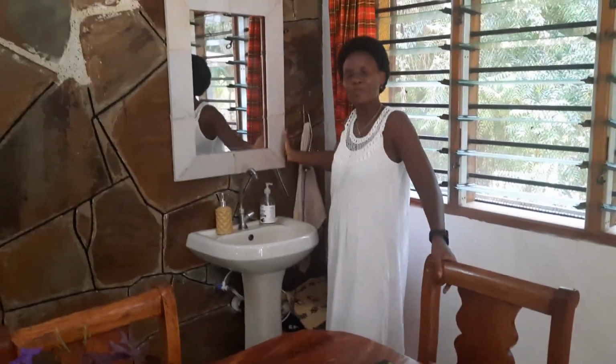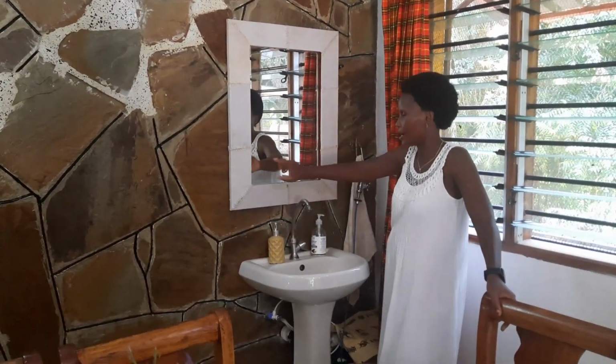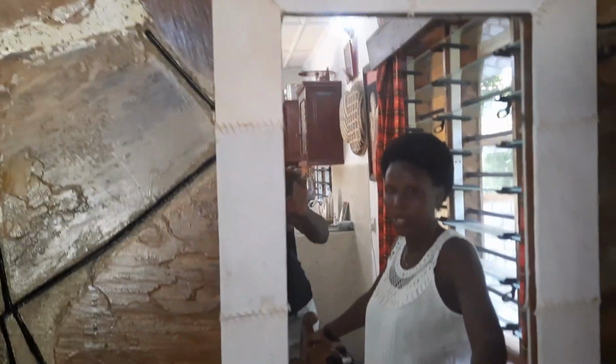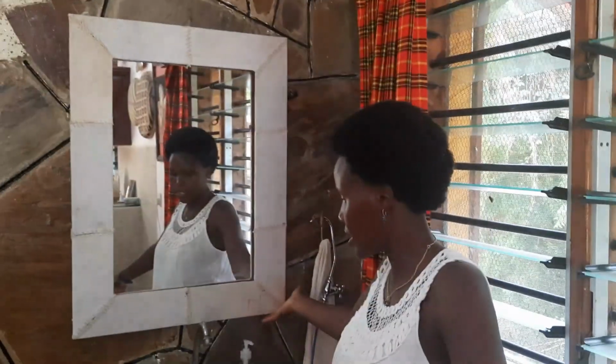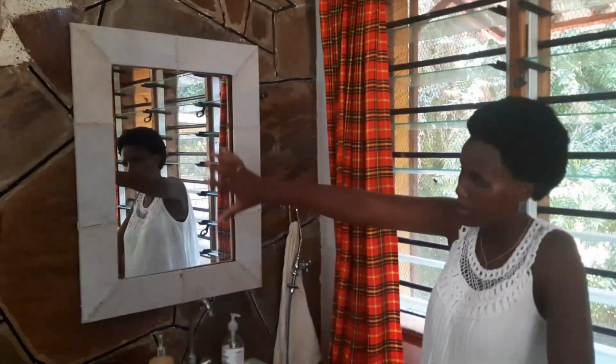Yeah, look at this beautiful mirror, guys. I love it. I really love it. It has leather for, what is it called, for the borders. You can see it is rustic. Yeah, the frame is leather covering the wood. I really love it. It is also thrifted, and we wanted this space because of the stones.